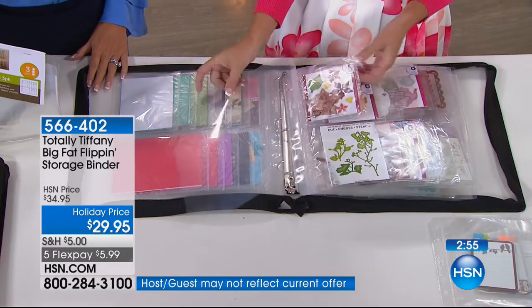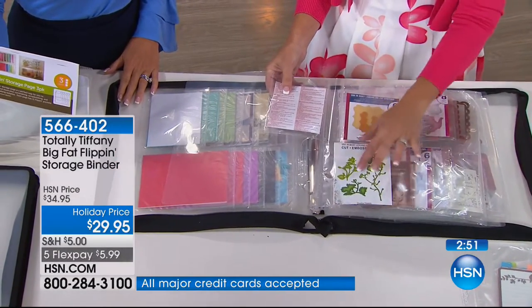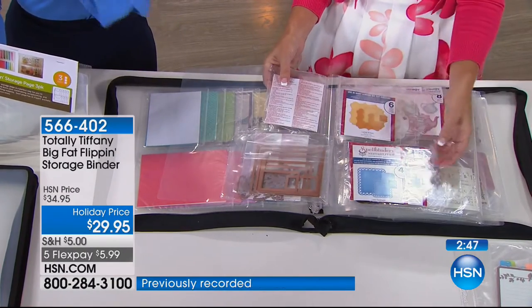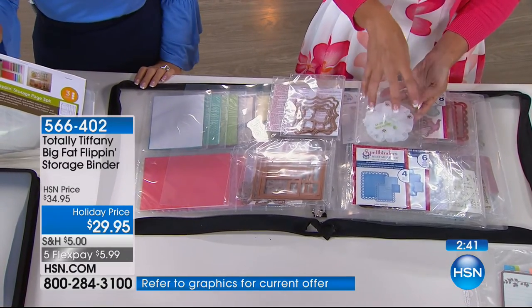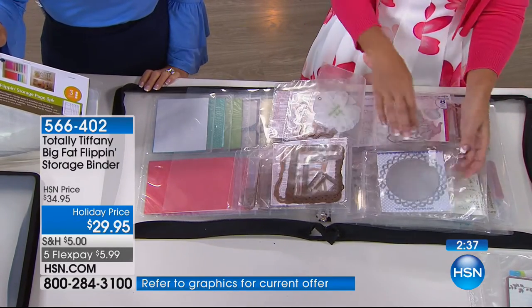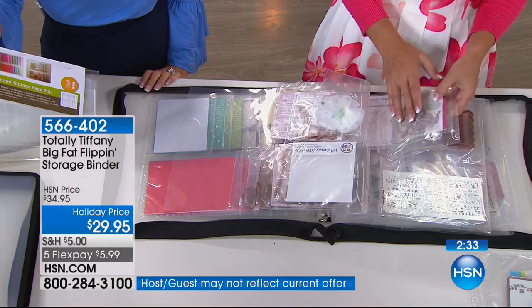So I've got my dies here and they're just in these nice little die pockets. I've got the packaging that came with the dies so I know what they look like. Layering dies, they're all in here, so visible. If you use any of the cutting templates, those are gonna fit in here as well. Anything that is 4x6, 5x7, or smaller, you're gonna be able to see it, use it, get to it.